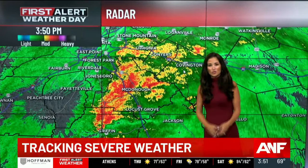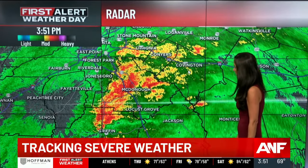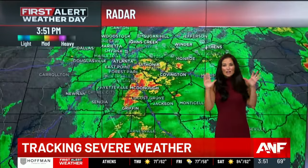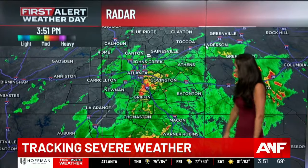And again, that tornado just happened, 10, 15 minutes ago or so. No tornado warnings right now. In fact, we don't even have a severe thunderstorm warning. We've had no severe thunderstorm warnings this afternoon, and then we go straight to a tornado warning.